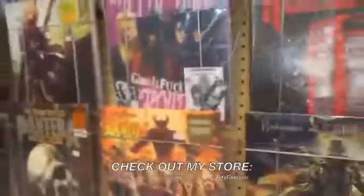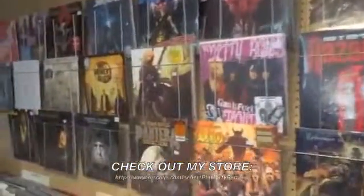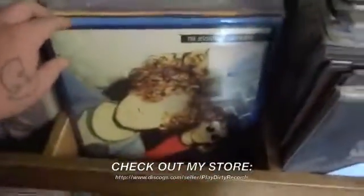Alright, so here's the metal section. And then New Arrivals. A lot of good stuff in here. And here's the New Arrival. This is where I get a lot of my gems at, back here. I've found some really great stuff back here. So when you come in here, this would be the first place you'd want to go. For right now, like I said, it's a lot of 80s stuff coming in.